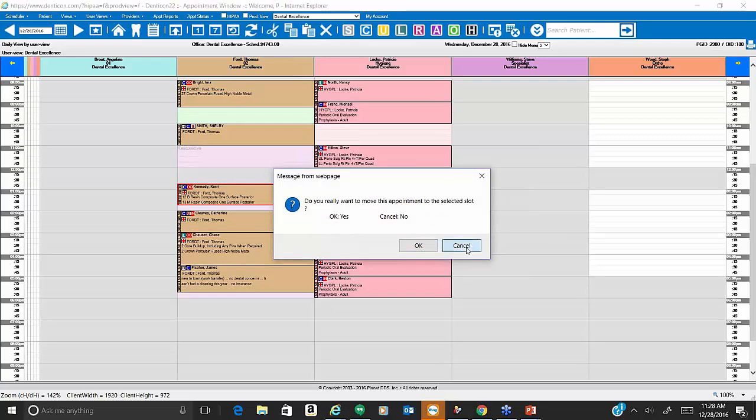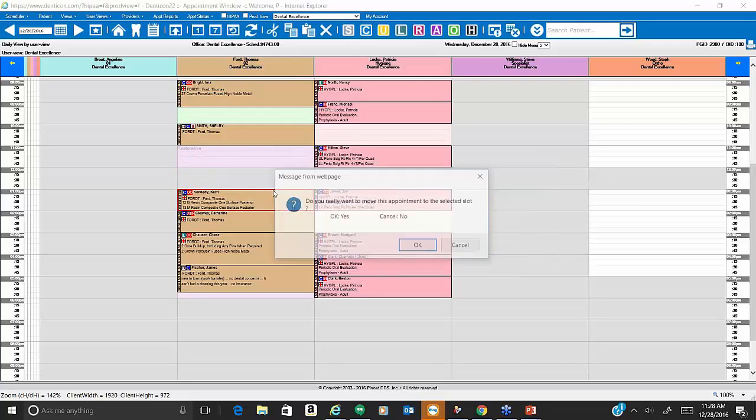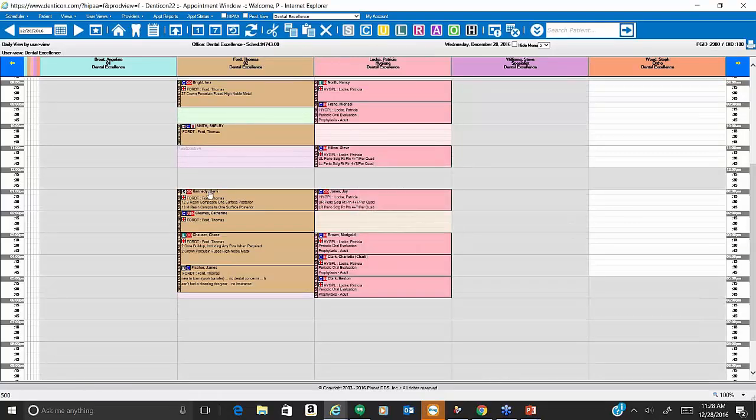I don't want to put it at 12:45. All right, I want it at 1, so I'm going to put it there. Release my mouse. Yes, I really want to move that appointment to that preferred time. Perfect. It does change that to schedule because Denticon does not want to assume what the appointment confirmation was before is exactly the same now.